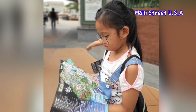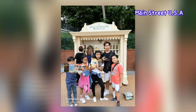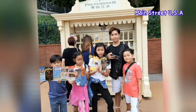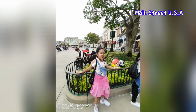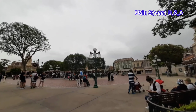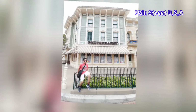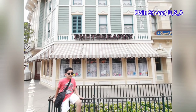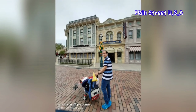Ang una namin pinuntahan na theme area is the Main Street, USA. So, designed siya to resemble an early 20th century Midwest town. Yung mga buildings niya dito sa Main Street is almost identical to those in Anaheim. Like other Disney theme parks, Hong Kong Disneyland's Main Street, USA serves the entrance of the park. Plans originally featured a restaurant under the railroad station but were scrapped due to budget reasons.